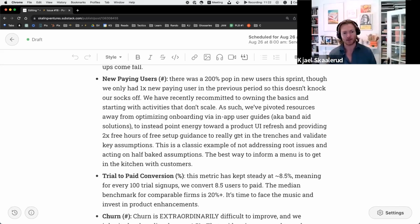Cool. So I think new paying users, we want to see this improve, but we're getting back to basics, and how we're going to do that is with real substantive investments in product, mostly around UX and UI. Feature set wise, it's airtight. We know that because it's a function of retention. We just need to make things a little more intuitive to streamline that onboarding process. And then we're going to get in the kitchen with our customers and execute an offer with 2x free hours of setup guidance, which is more so an information gathering exercise.